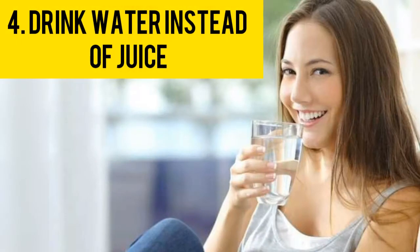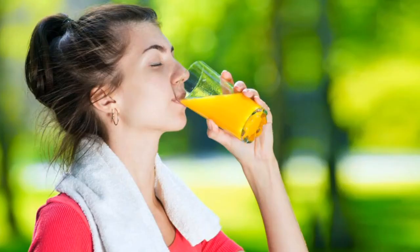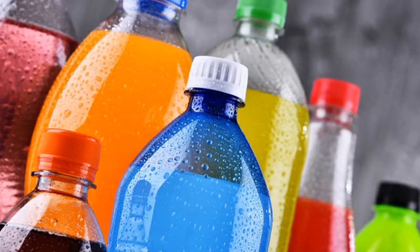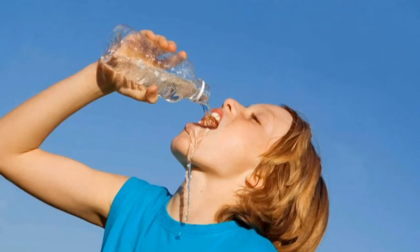4. Drink water instead of juice. Having juice for breakfast is something that is very common, however, it's not really a healthy habit. Juices are loaded with liquid fructose, and the daily consumption of this can result in the gain of belly fat. Actually, studies show that sugary drinks lead to increased fat in the liver. So it's much healthier to fulfill your need for liquids with water instead of juice.